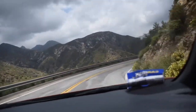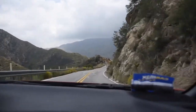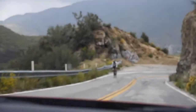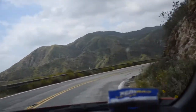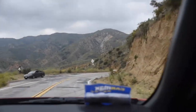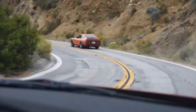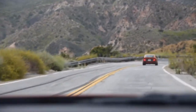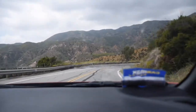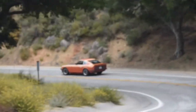What the hell was that? Was that an M5? 240. Oh, 240. 280, right? 280Z, and we got a cyclist. See what I say about people doing this during the day? Never overdo it during the day. Holy crap. Jeez, he almost hit us and that 280Z. That thing is nice.